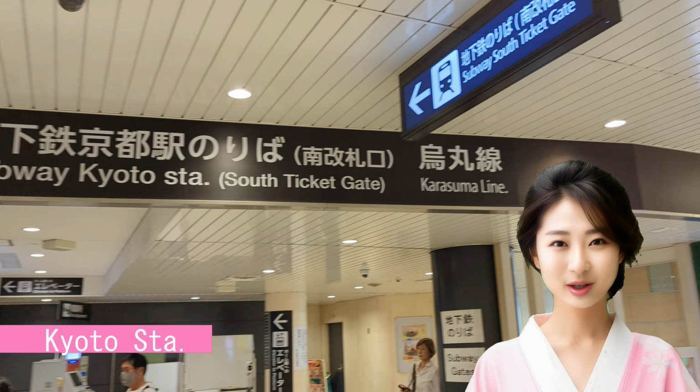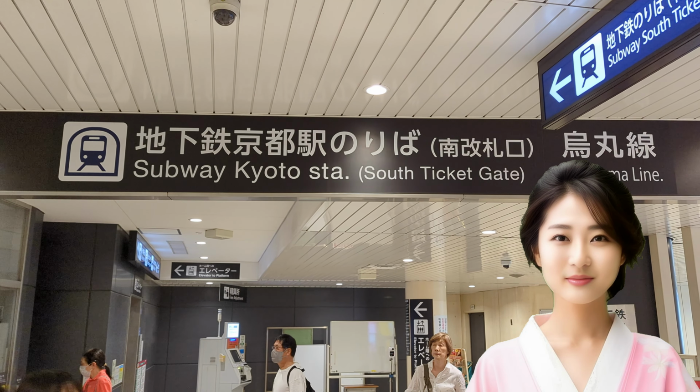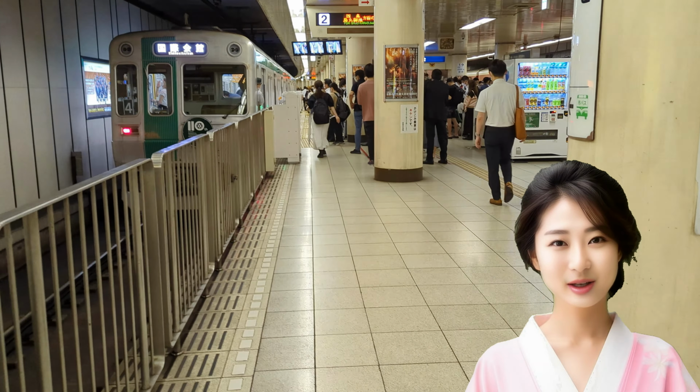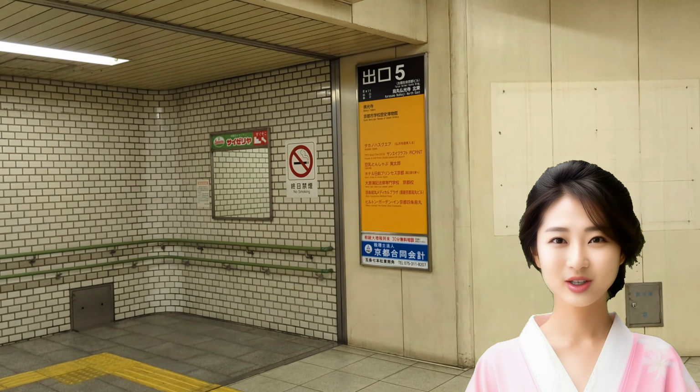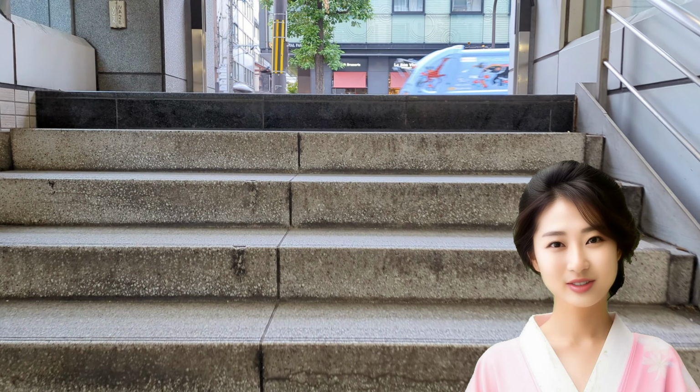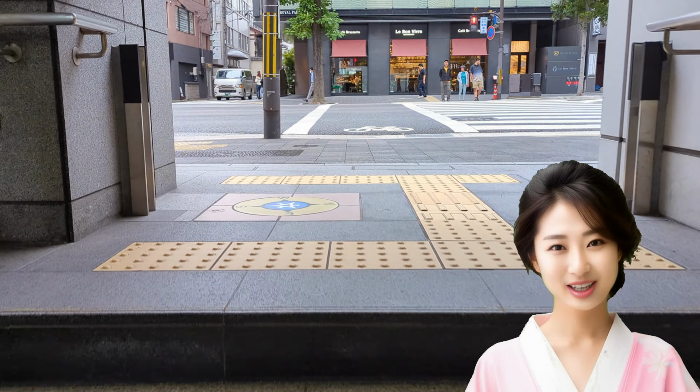Now, let's talk about how to get to Bukkoji Temple. If you're coming from Kyoto Station, take the subway Karasuma line bound for Kokusai Kaikan and board the rear car when looking from the direction of travel. Get off at Shijo Station and exit from the south ticket gate.